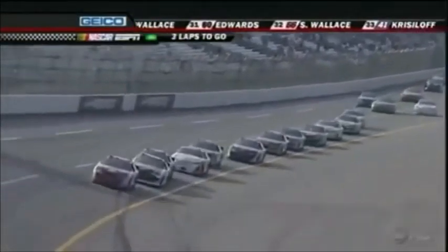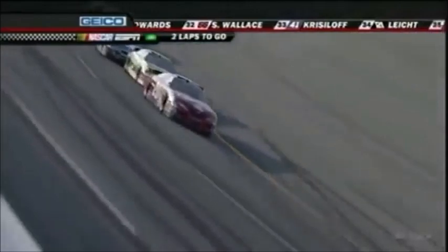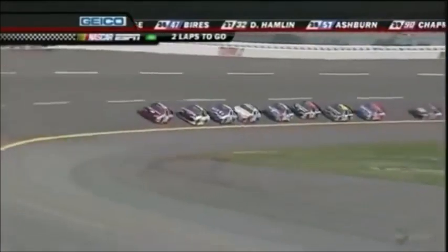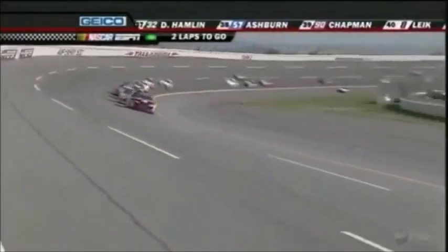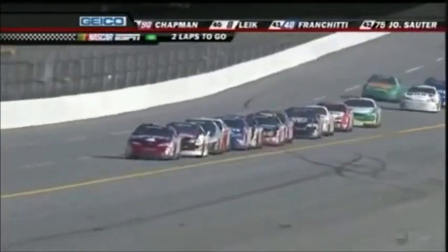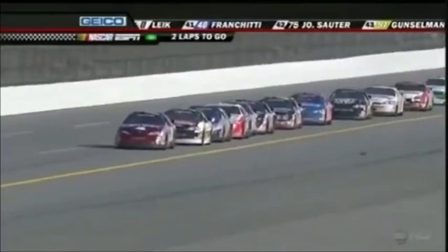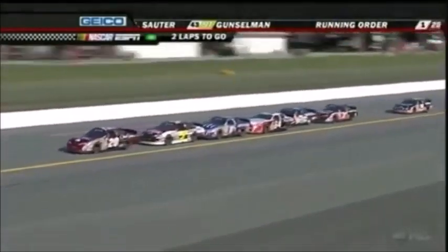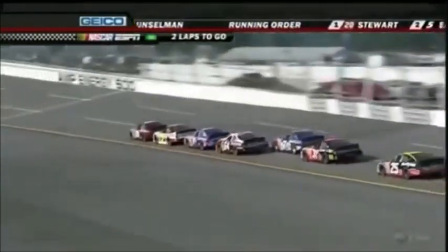Greg Biffle right glued to the rear of Dale Earnhardt Jr. How long do you wait? How long does Earnhardt Jr. wait, and where does he make that move? Yeah, I think now with this situation with the going back green, as soon as Junior can feel that push and get that opportunity, I think that he goes. So he's going to take the first opportunity, like you said, with that momentum. And you see these guys bump drafting down the straightaway.